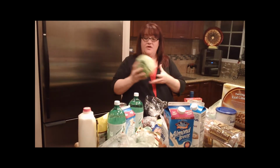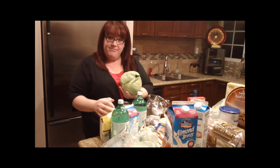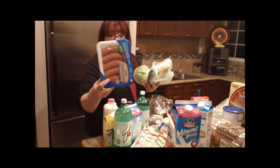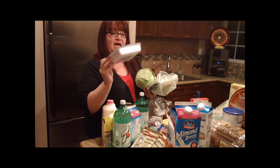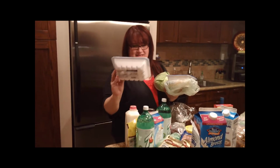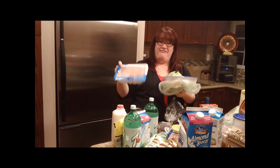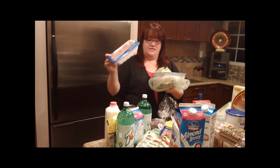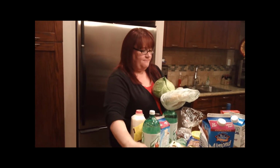Cabbage, because I'm going to be cooking tonight, hopefully. I'm going to be making cabbage rolls. So I bought the cabbage. I bought turkey sausage. This is 4 points per sausage. It's not the extra lean, but it's sausage, so it's kind of hard to get that in extra lean. But I did also buy extra lean ground turkey to mix with the sausage, so I'm doing half and half. That way it's not all sausage. And this is 3 points for 4 ounces, and the sausages are 4 points per link.